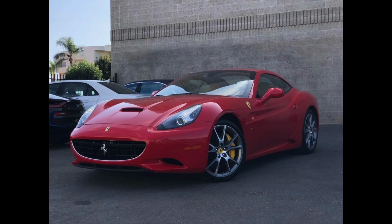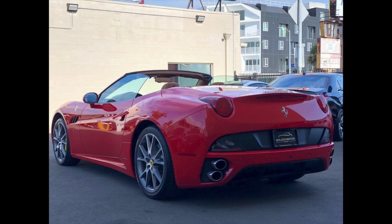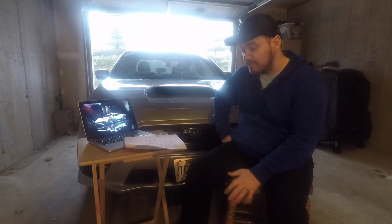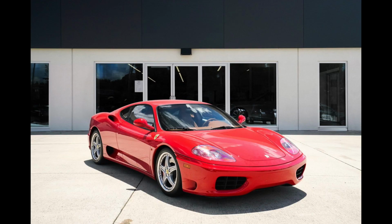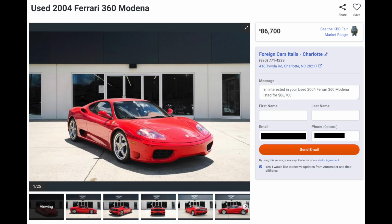483 horsepower, 4.3 liter V8. The range is 90K to 99K, so it's on the upper end of the spectrum. It's a Ferrari. What else do I need to say? Another Ferrari we've got is the Ferrari 360. The first Ferrari I ever kind of liked, thanks to Need for Speed Hot Pursuit 2. The range for these is 70K to 95, depending on which version you're getting.